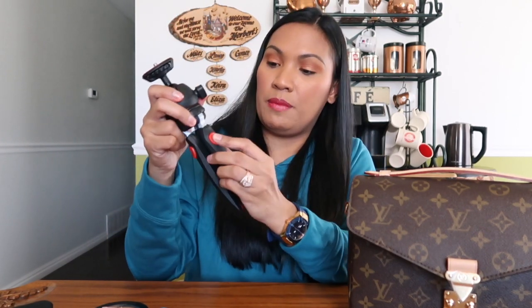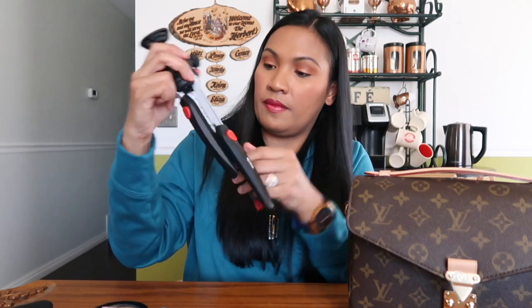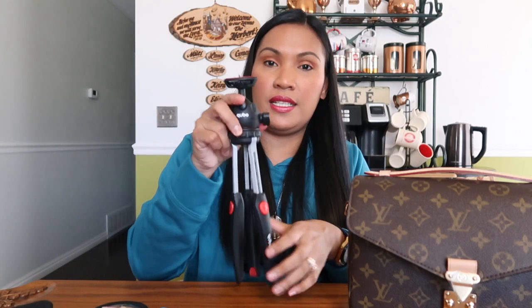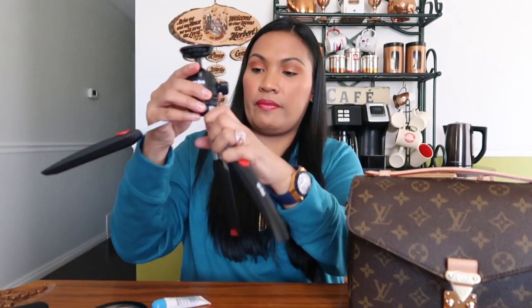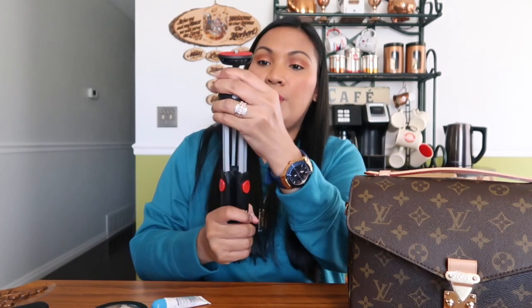Now let's talk about this tripod. I like this one because it's extendable. So yes, you can extend this, and then you can also flatten this on a surface like that to make it stable. So yes, I like this one. Someone made a video about this and I grabbed it. It's a perfect handy tripod.